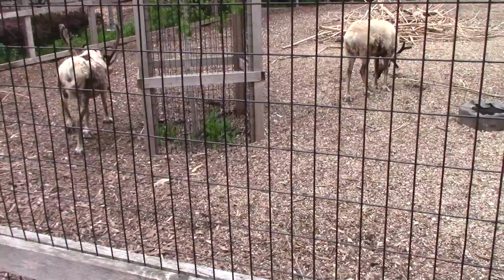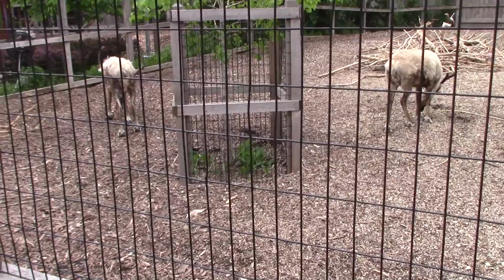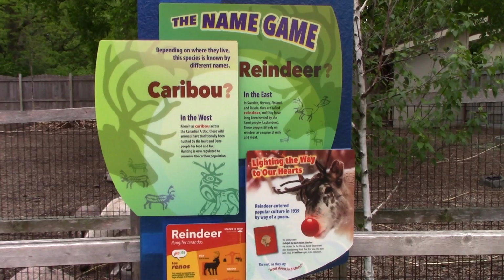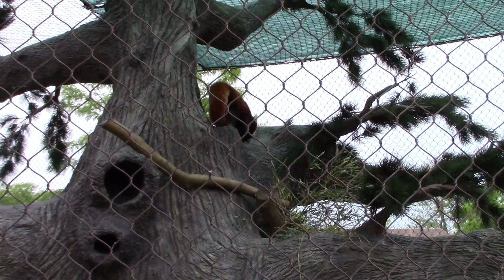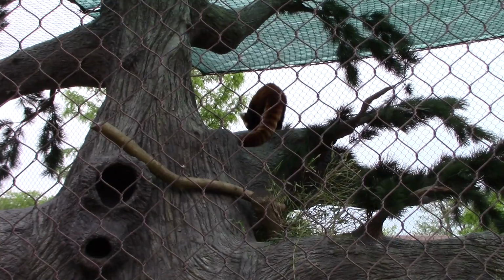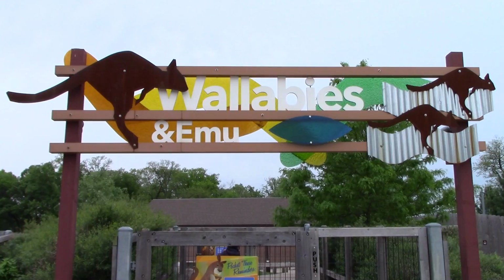It's one of the few times that I've actually seen reindeer at a zoo. I didn't realize that caribou and reindeer are the same animal. They got red panda. This is the red panda. Little baby bunny. Oh, they got wallabies and an emu.